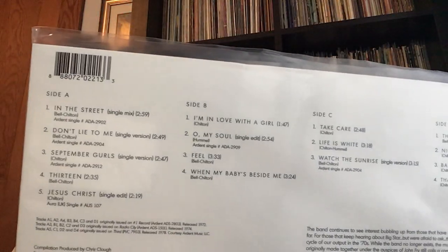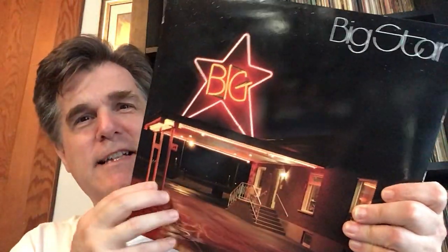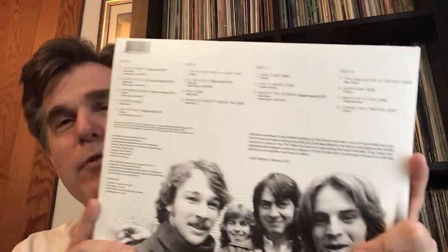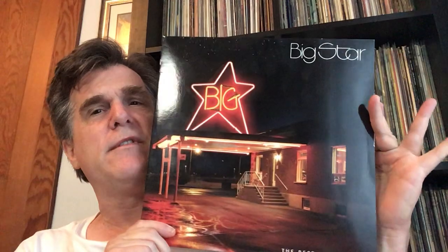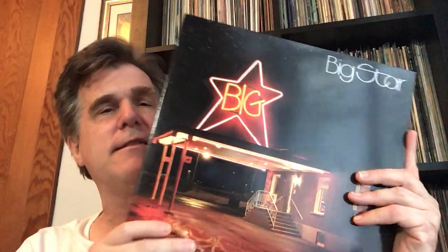This one features a lot of single edits of the songs, and it's a nicely put together package, shall we say. It's interesting that it's nice and glossy on the cover, but there's no gloss on the back cover. So for anyone not familiar with this band, this would be a nice place to start. I didn't even know there was a best of or greatest hits available for Big Star, which makes sense. And as I mentioned, it's a nice double album, nice presentation.